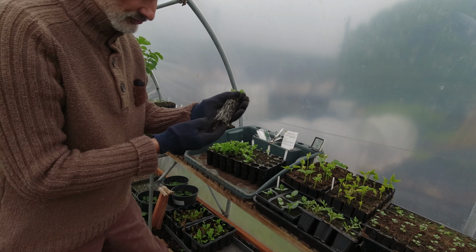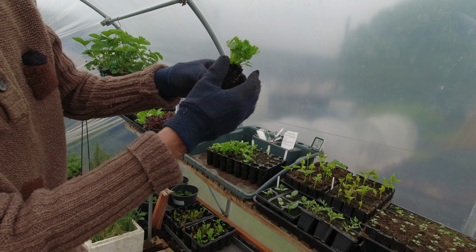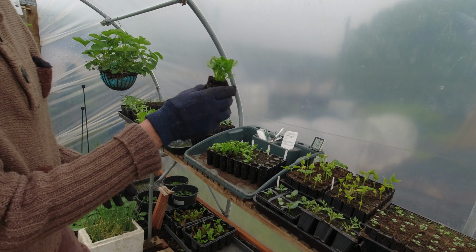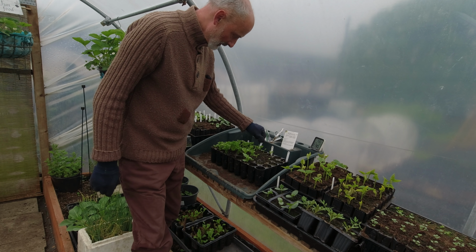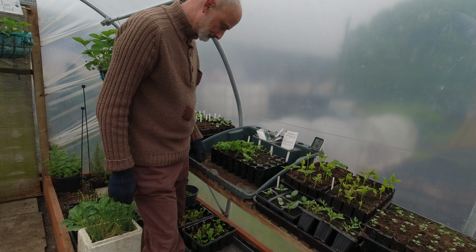You can see what a root trainer does in terms of long roots. But I have got probably 6 plants in there, so I'm going to pot on only the ones I really need, and then probably offer these to anybody on the allotment who fancies growing some celeriac.